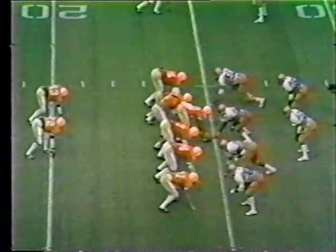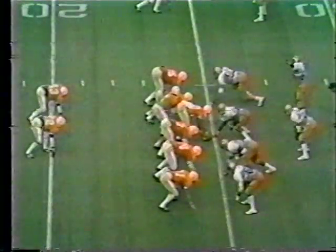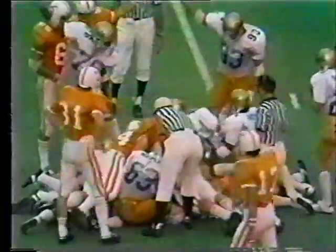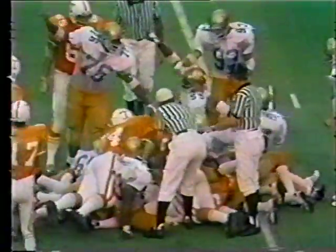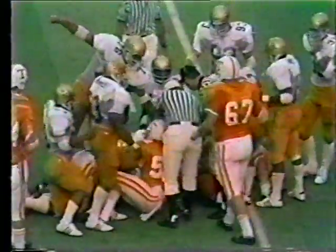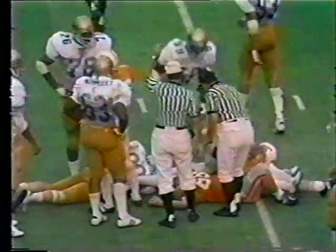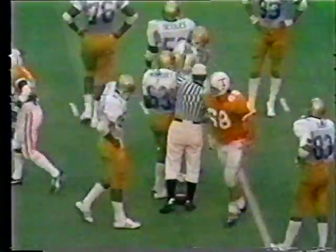Double coverage again. Taking a mighty long time to get the play off, but he does it. He gives the ball to Carruthers, and Paul takes it out to about the 29-yard line. And he may have juggled the ball. It may have even come loose. UCLA arguing that it was loose, but what do the men in the striped shirts say? They'll tell us. That tells you all you need to know. It's third down. Tennessee keeps the ball.